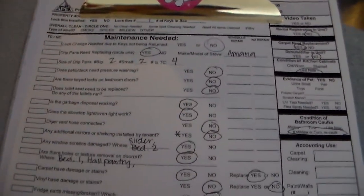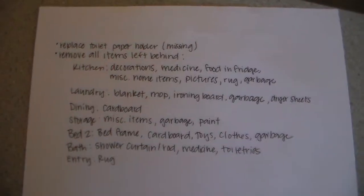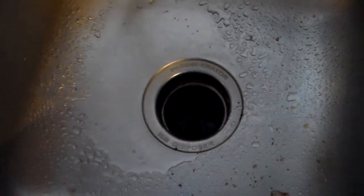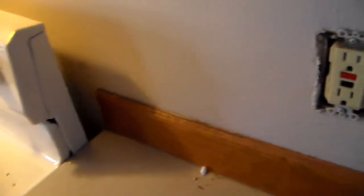We will be sending maintenance into this unit, and these are the reasons why. These 2 bulbs in the kitchen are burnt out and will need to be replaced. These drip pans are burnt and have food stains and will need to be replaced. Sounds like there's something in the garbage disposal that will need to be looked at. The light cover to this light in the kitchen will also need to be reattached. Outlet cover needs to be replaced next to the stove.